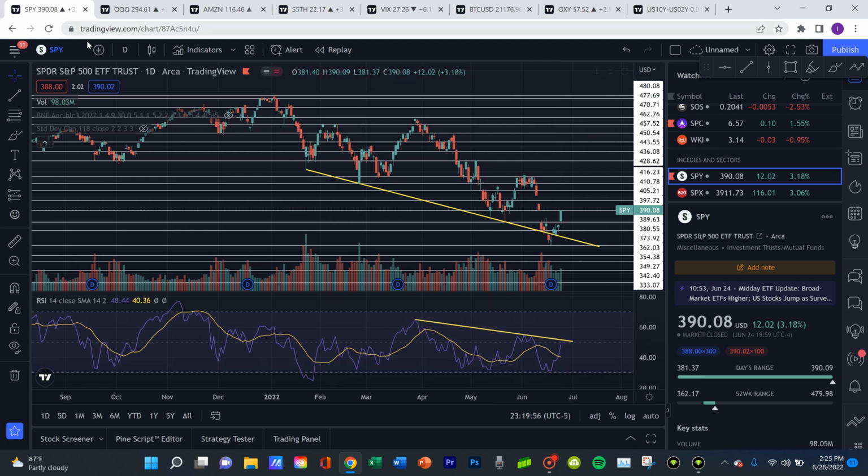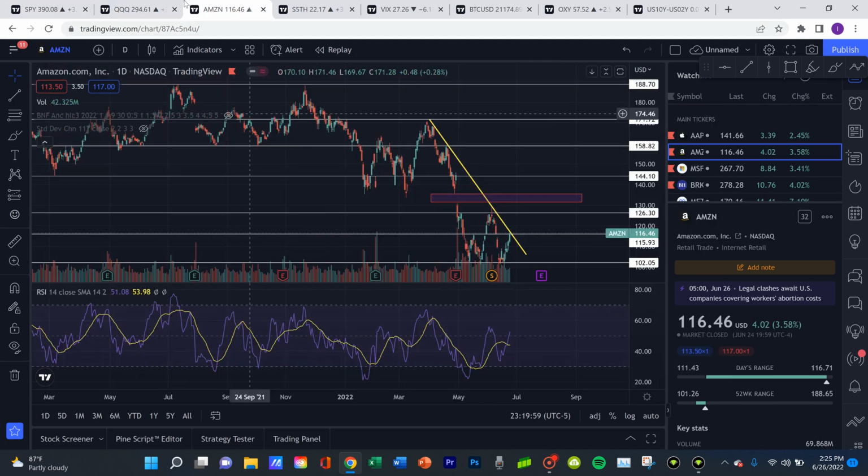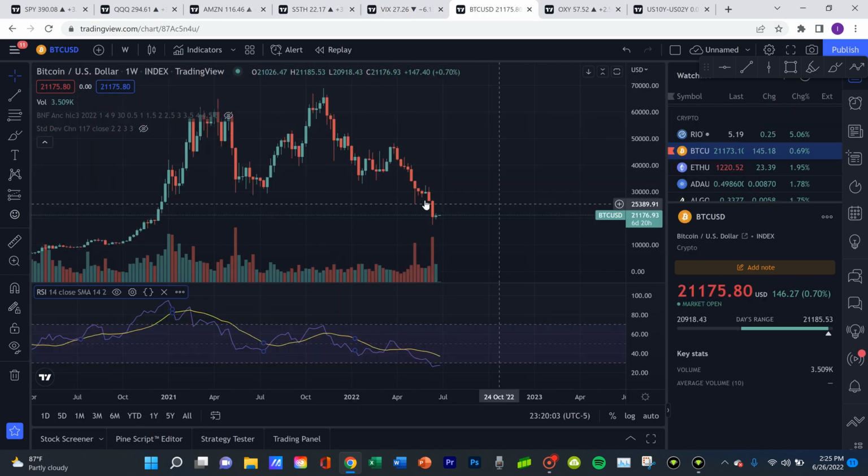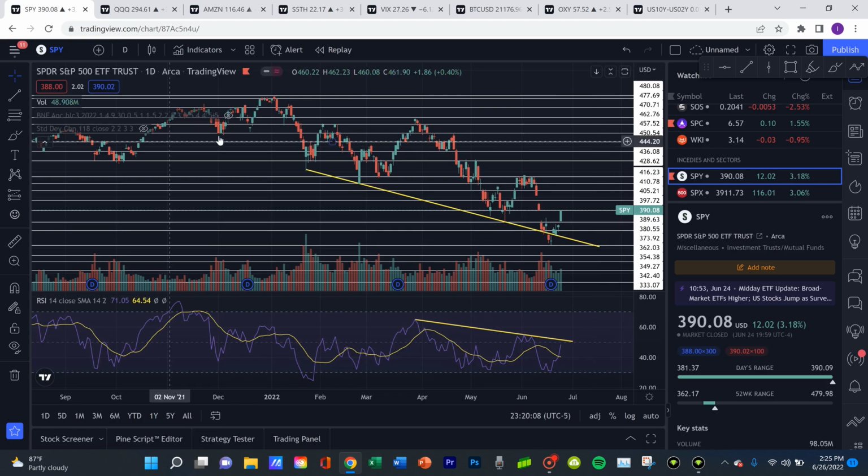Today we're going to be looking at technical analysis on the SPY, QQQ, tickers within those indices, as well as some indicators, as well as crypto, and a little bit of oil as well, and the yield curve. So let's go ahead and jump straight into it.